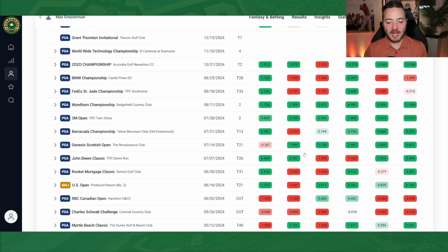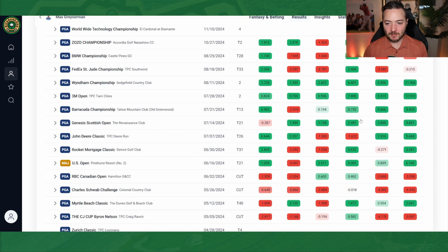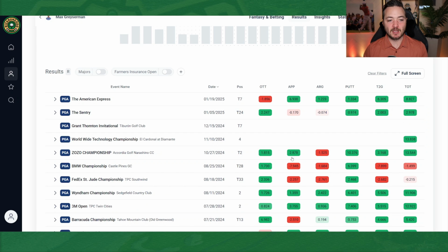That's only the second time that he's lost strokes off the tee since the Canadian Open, and the 2 losses pale in comparison to how big the gains are. He's also very much one of the best putters that we have on the PGA Tour. The other thing that gets me excited, he picked up 7 strokes on approach in 2 measured rounds last week. Picked up 2.8 strokes on approach at the Zozo. So now we've got his last 3 measured events. He is a big winner on approach, and that's like 6 rounds.